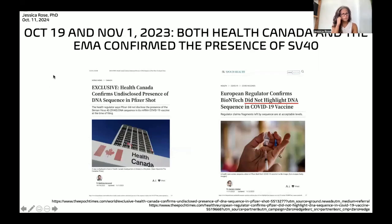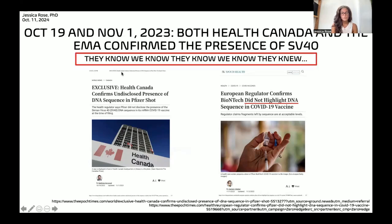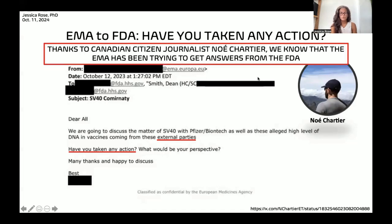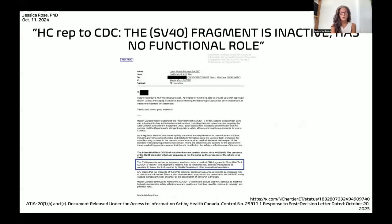Certain health regulators and authorities are very aware of this problem, thanks to our work. Health Canada has acknowledged the presence of SV40, and so have the EMA. And despite this, we have FOIA requested documents, thanks to Canadian journalist Noé Chartier, that reassert that they're very well aware that these SV40 enhancer promoter DNA fragments are in the vials. And the EMA are trying to figure out from the FDA if they're going to do something about this.